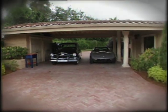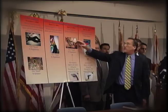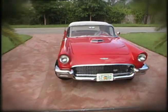One of the most spectacular is in a most unlikely place, a stately Pinecrest home owned by high-powered Miami defense attorney and former U.S. Attorney Guy Lewis. That's why I go for that rock and roll music.